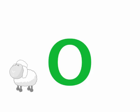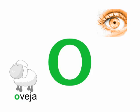First, we have a sheep. You should remember this word from when we talked about farm animals. The word for sheep is oveja. Oveja. Next, we have an eye. You should remember this word from when we talked about parts of the body. The word for eye is ojo.